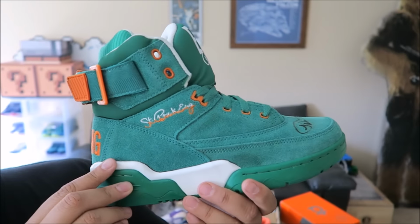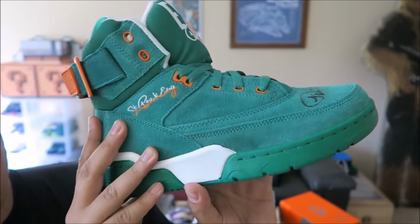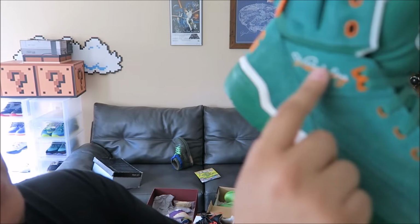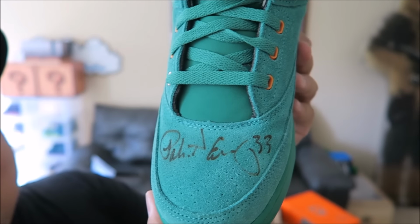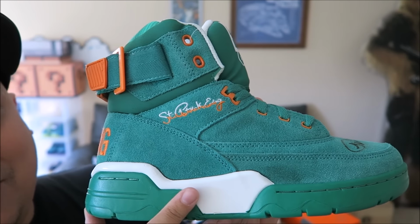But yeah, this shoe, besides the colorway being amazing and the shoe being amazing, it's actually autographed by the man himself, Patrick Ewing. I mean, it's pretty crazy, right? You have his signature all over the shoe, and you have his real deal signature right there, and they really blessed me. Shout out to Ewing for showing that love, for real.